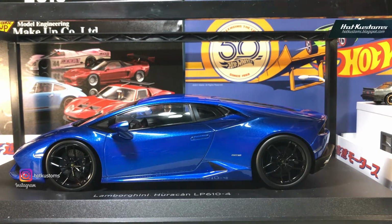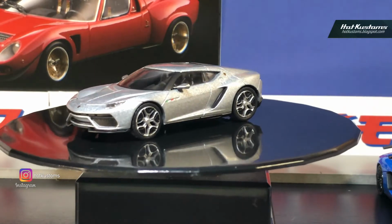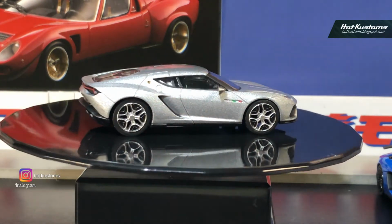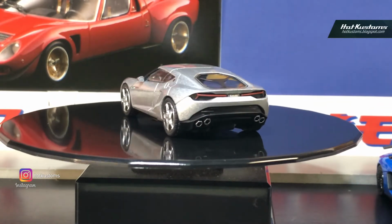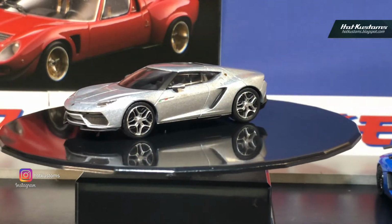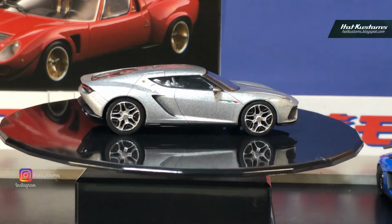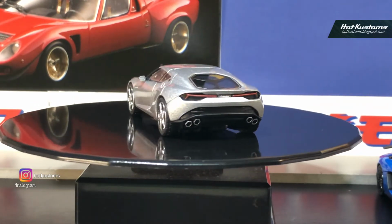I shall unscrew the car from the base for the 1:64. Alright, let's kickstart with the D prize, and that is the Lamborghini Estoque. This one came with a 2-car set. It came with the Super Trofeo, in silver, so the two cars share the same colorway. It's a little bit unusual because it's not your usual Lamborghini. It actually looks futuristic, like a concept car, but it's not. I believe this is one of the offerings by Lamborghini.